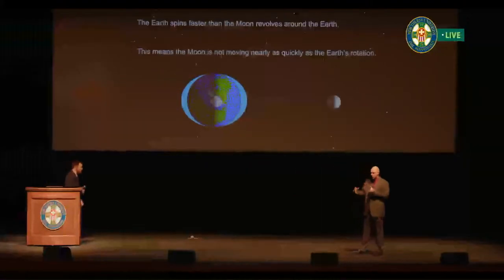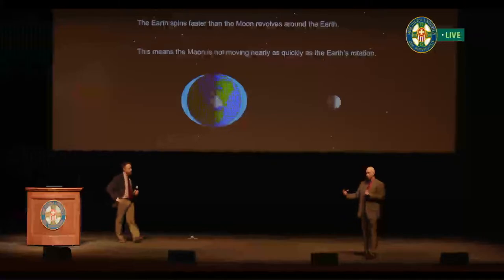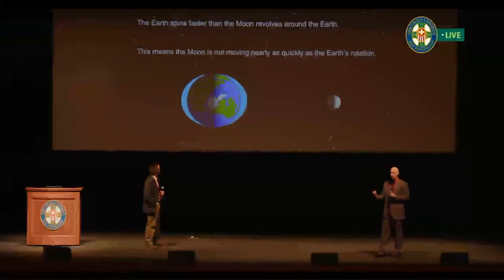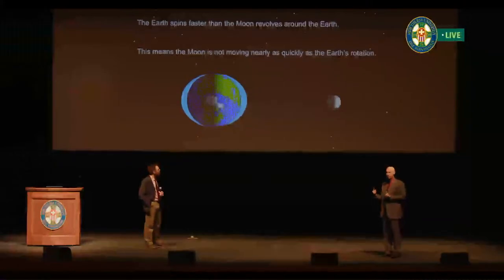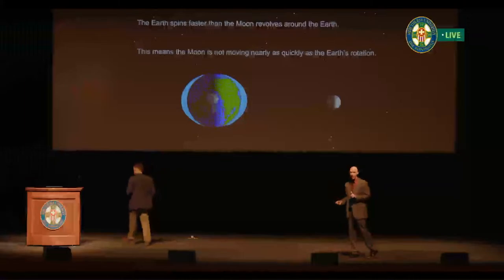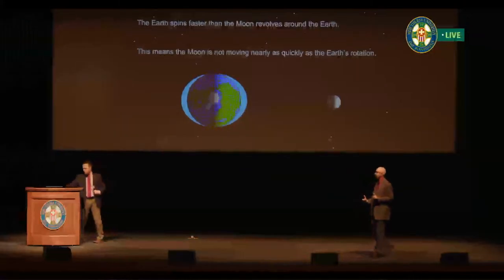So we have these bulges on the side closest to the moon and the side farther away from the moon. And inside of those tidal bulges, the Earth is still spinning. It's still rotating. So it's not so much the tide going in and out. It's that we are spinning into and out of these high tide areas.